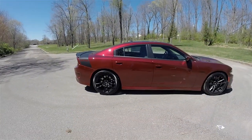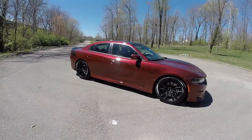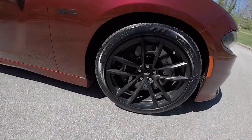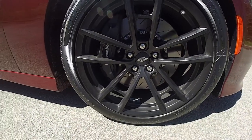The high-performance Brembo brake system is included on all Dodge Charger Daytonas, and it features slotted rotors on all four corners, 6-piston front calipers, and 4-piston rear calipers. Also includes the high-performance brake linings as well.